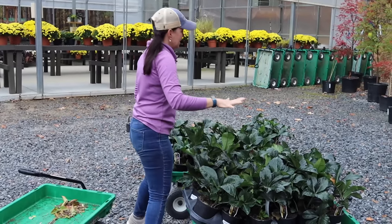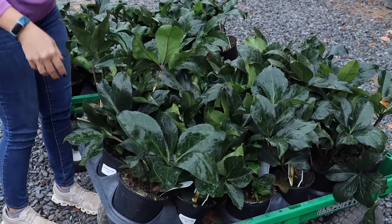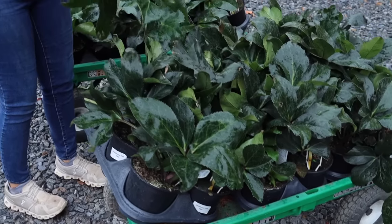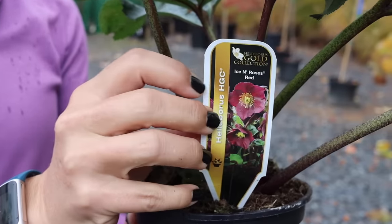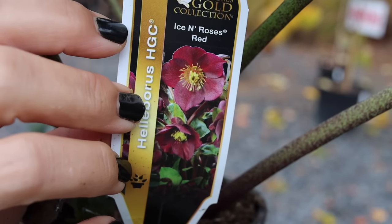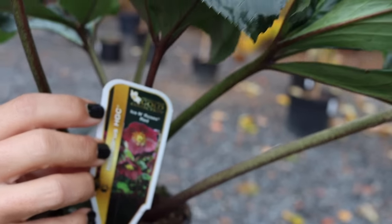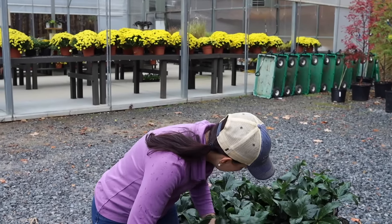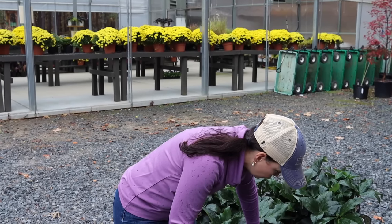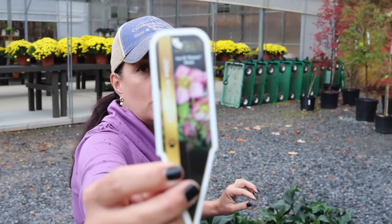Lenten roses. Now, these are not just regular Lenten roses, hellebores, right? These are the Ice N' Roses. Now, I have an Ice N' Roses Red in the landscape here at the nursery. It is a beautiful, deep, deep ruby color. People go nuts over this and want it so badly. Well, we've got the Ice N' Roses Red, and we have the Ice N' Roses Pink. Look at that, which is a nice soft kind of baby doll pink.